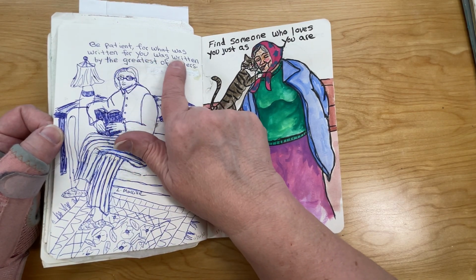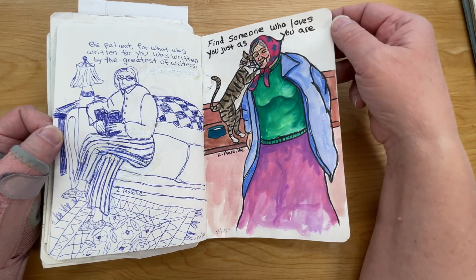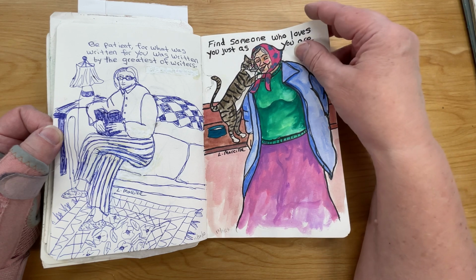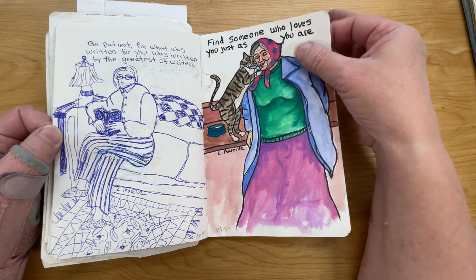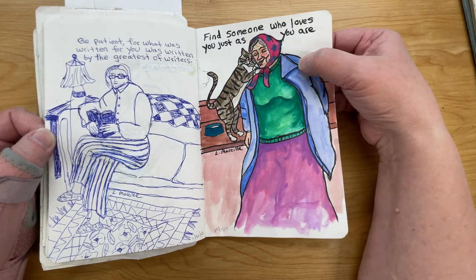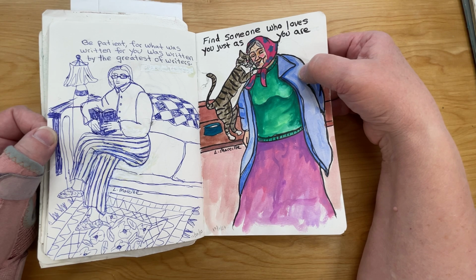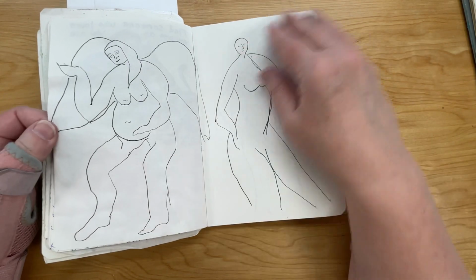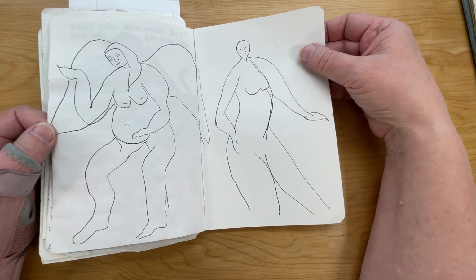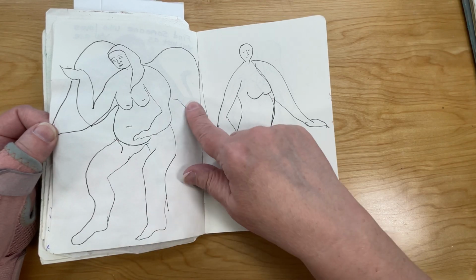But be patient, for what was written for you was written by the greatest of writers. I think that's a quote from the Quran or something. But just ballpoint pen, just scribbling around. Find someone who loves you just as you are. This was a Pinterest reference drawing picture. And then just fountain pen play. I like her. I like this angel a lot. I should paint her.